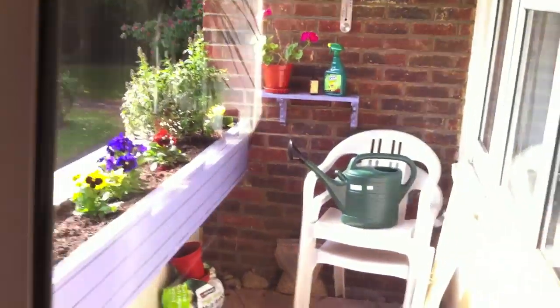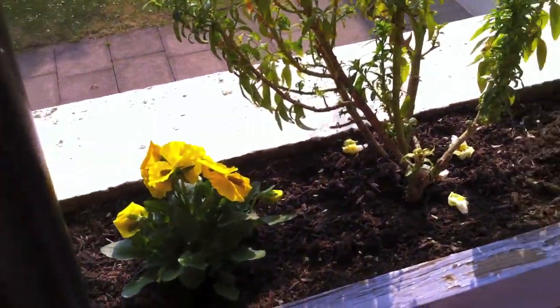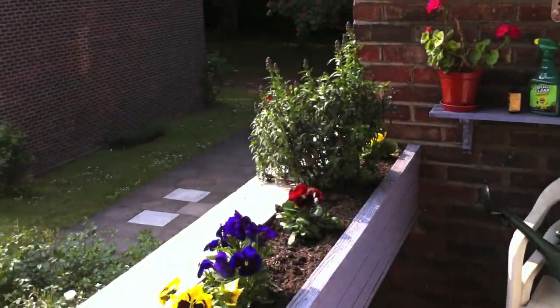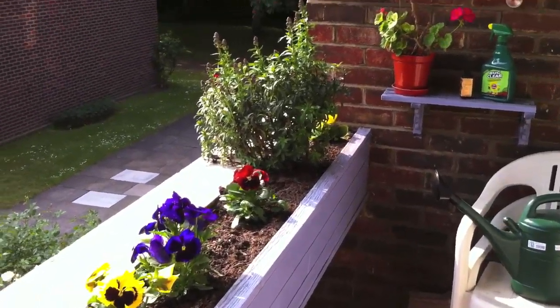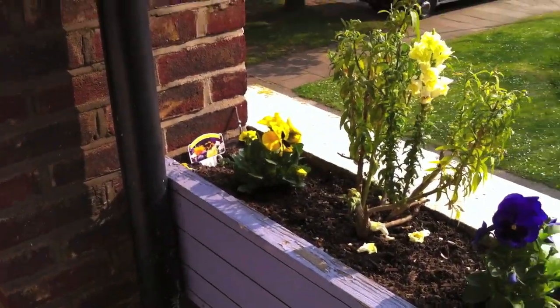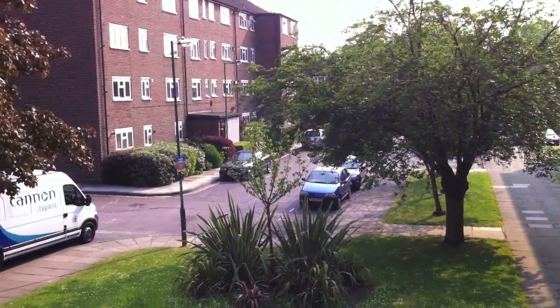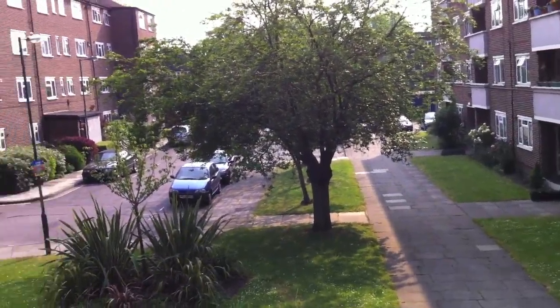Thought I should show you how the balcony's looking now. Yeah. Horticulture for the win. Needs a bit of a water, but those pansies are looking good, don't you think? And the sun's come out. Presumably to celebrate the royal wedding, what has just happened, and that.